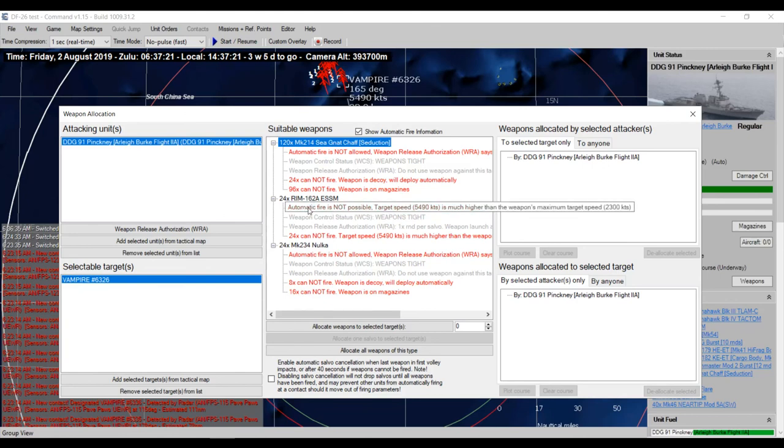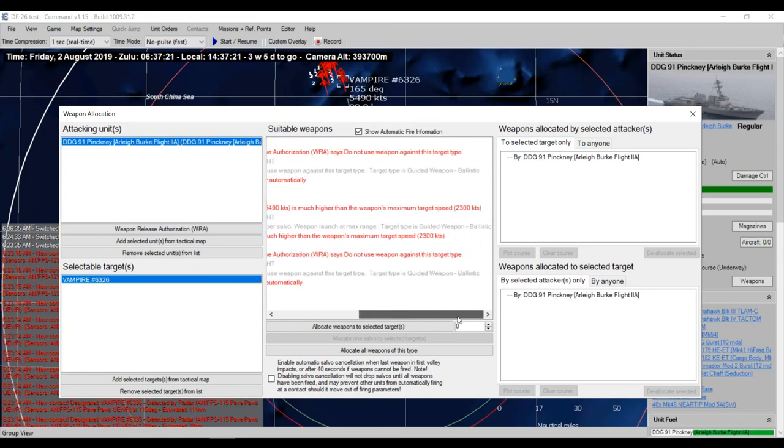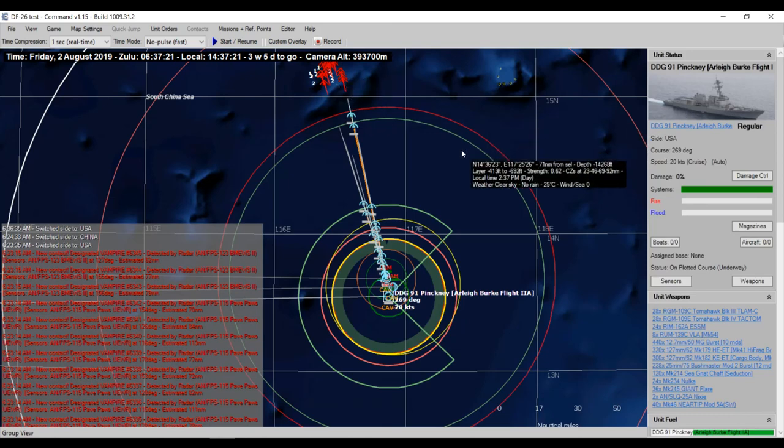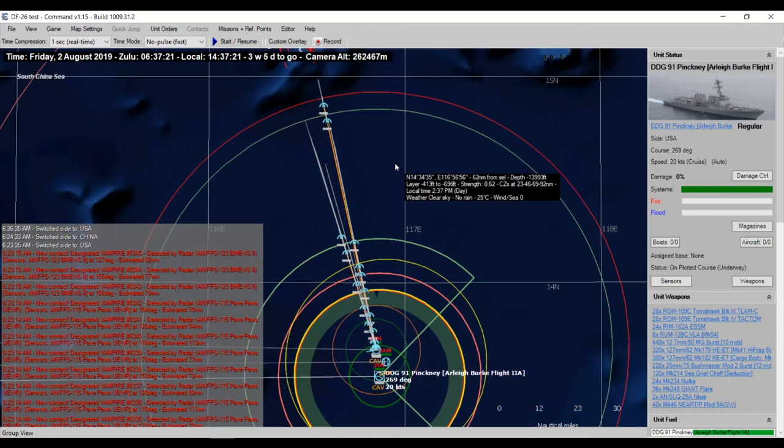Yung kanyang RIM-162A ESSM, target speed is 5,490 knots, much higher than the weapon's maximum target speed. So, even though intercept ito, there is a chance na because of the very high closing distance, yung closure rate when the two missiles encounter each other, parang hindi siya makaka-lock on or hindi niya matatrack properly. And that is why helpless yung Arleigh Burke.